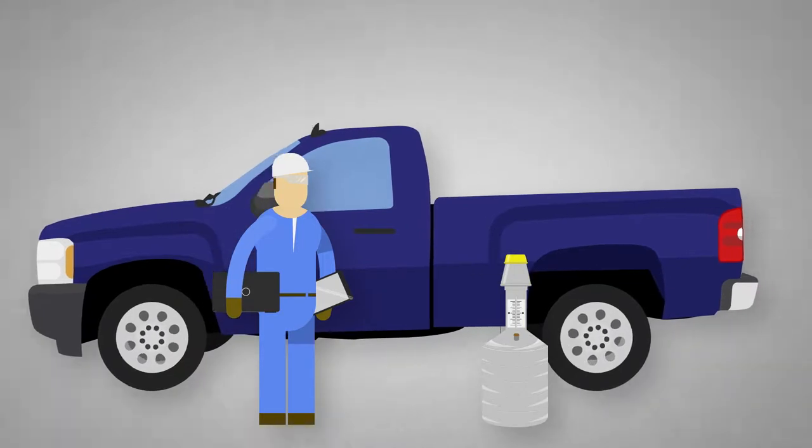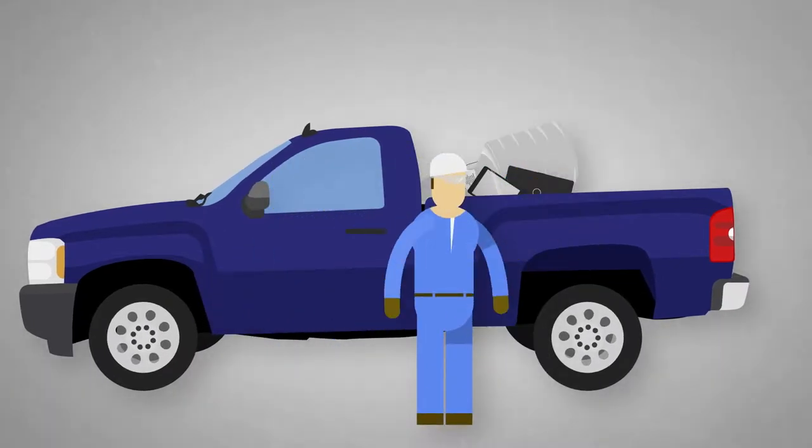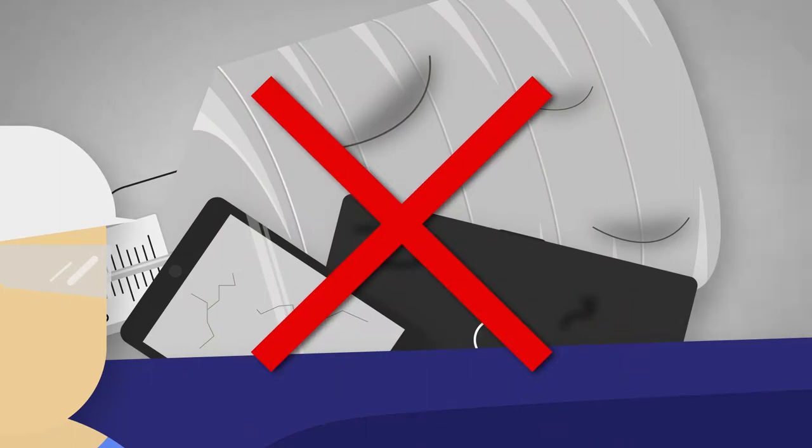Volumetric standards should thus be treated with the same care you would give to a laptop, tablet, or any other vital piece of inspection equipment. Remember, these are sophisticated tools, not just cans.